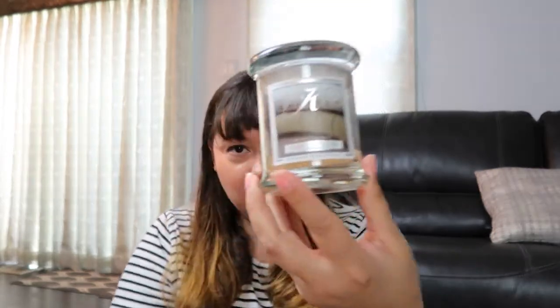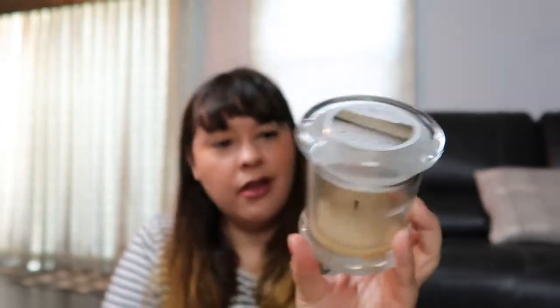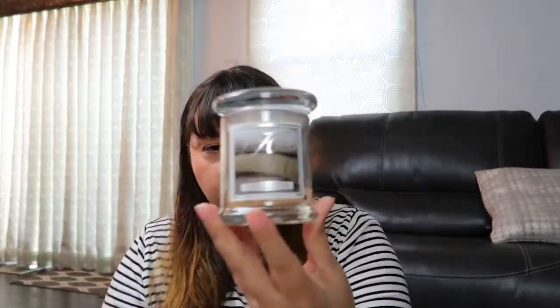This next candle I had in my collection for a while, and I know I broke it out in February, so it's been sitting in my candle empties pile since then. And it's this Kringle Candle of comfy sweater. I always want to just naturally say cozy sweater, but comfy sweater. I love this scent from Kringle. Oh my god, it is so good.